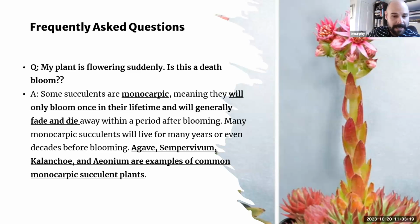If you don't want the plant to die, you can try and cut off the flower stalk before it blooms to try and redirect its energy towards the main part of the plant rather than flowering. It may try to flower again, just so you know. When a death bloom occurs, many of these plants will start putting off pups or immature plants in response to that. So you may actually get a bunch of new plants with your monocarpic plants when it goes through this death bloom. And you can also consider cutting off a few leaves or cuttings at this point in time to try and propagate the plant if you want to save it.